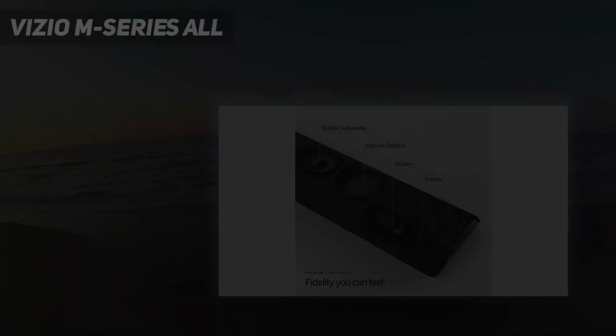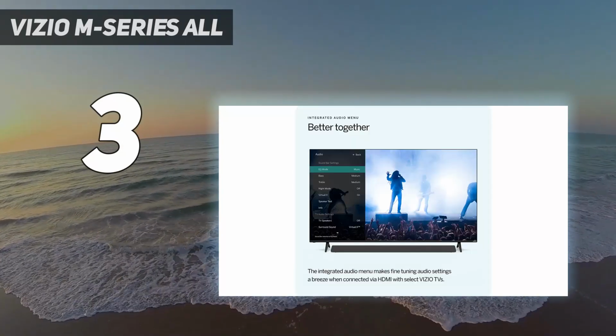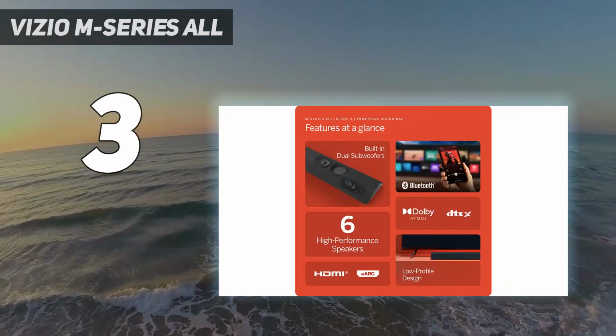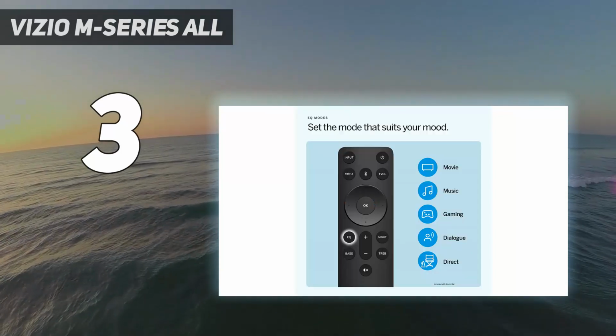At number 3. VIZIO M Series M213 AD K8. Living in a studio apartment? Low on space? A standalone soundbar might be the best option since it packs sound into an all-in-one package that's available without a bulky subwoofer to take up extra space in your room.